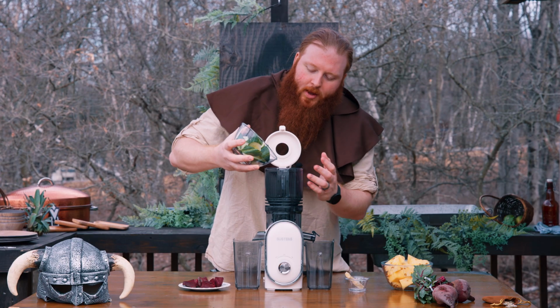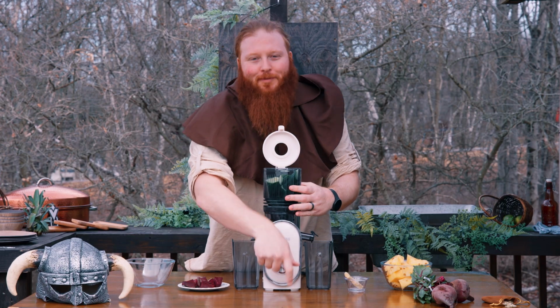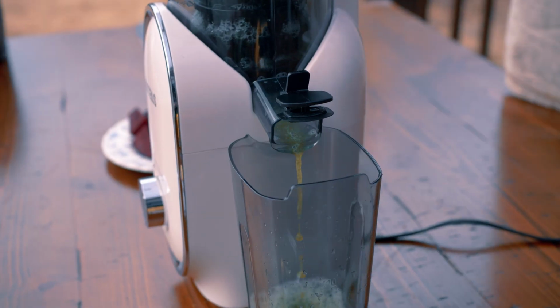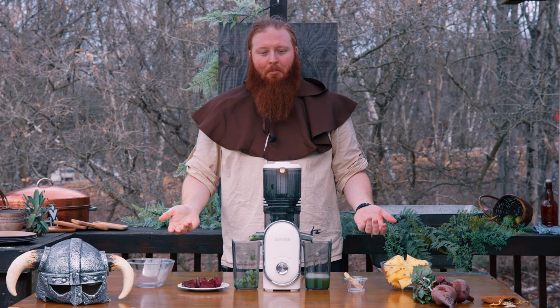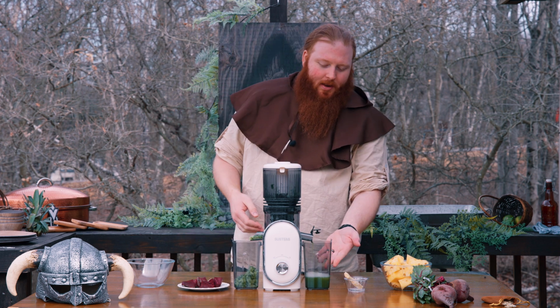First, we're putting in a whole English cucumber. All right, and then we're gonna go ahead and juice it. Oh, gotta close the lid. This is actually cool as hell. What the heck? Look how cool that is. You get a little minced up cukes on one side and the delicious juice on the other.